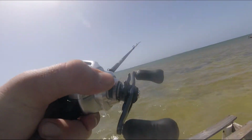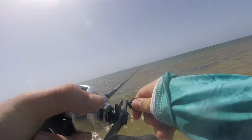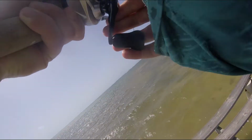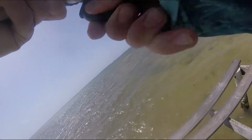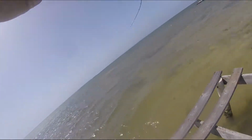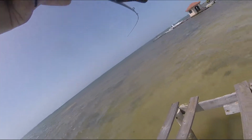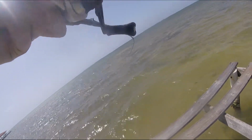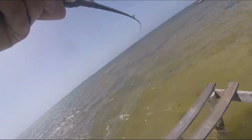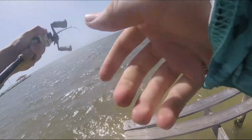Oh, that's a bite. That's a bite. Got him. Oh, might be a bonefish. I think it's a bonefish. It could be a bonefish, guys. Either that or it's just a big snapper or something. Because if it's a bonefish, though, it's small. No, I don't think it's a bonefish. Yeah, it's not. It's another big snapper.